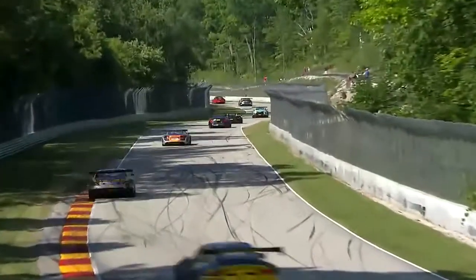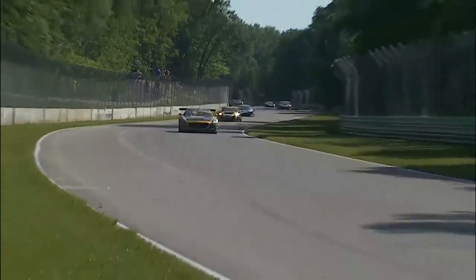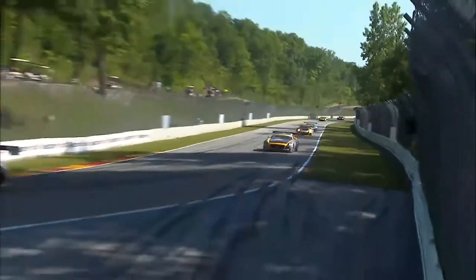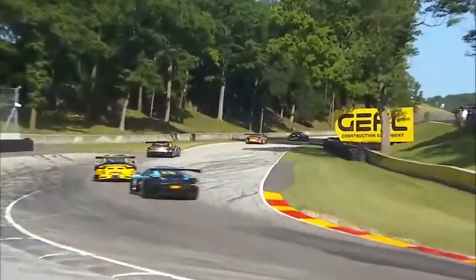And we get a report from Jeff down in pit lane, the 05 height cutter. The problem was an intake tube, probably on the intercooler, that they had to do a quick fix on. So that's the story here. We're going to pause right now. We'll be right back with more from Road America and the Pirelli World Challenge.